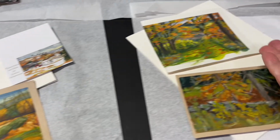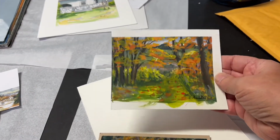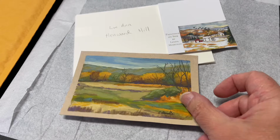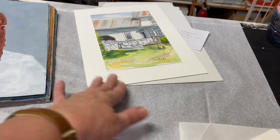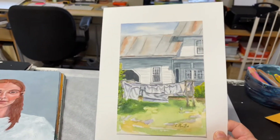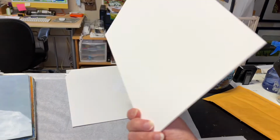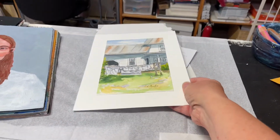I had never thought of offering these for sale before, but I did put them up on the website, and you guys are loving these little studies. Here's another little study from Henwood Hill, and that was purchased by Luann. And this was purchased by Vanessa, this Laundry on the Line watercolor. This one happened to be mounted because it was in a show, so it's mounted to ragboard. I just decided to leave it on that since it was already mounted.